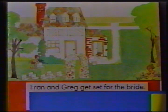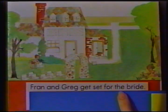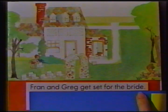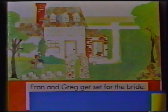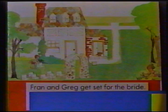Do you kids know what a wedding is? It's when the bride, or the pretty lady, gets all dressed up to marry her groom. That's going to be her new husband. And it looks like the kids here are getting set for a wedding.